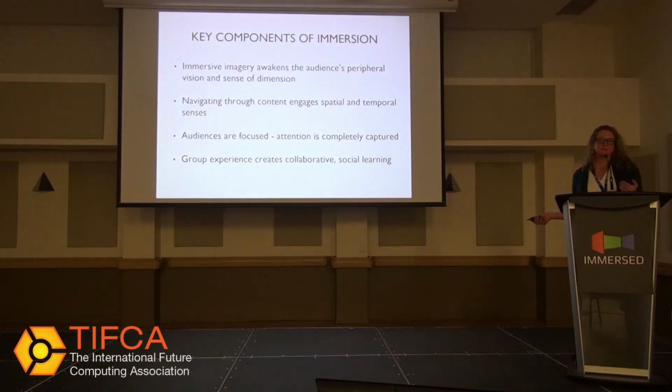So the key components, and this is really what makes immersive environments effective and powerful. Because we're surrounding them with imagery, we are awakening the audience's peripheral vision and the sense of dimension. Also, as we navigate through the content, whether that's a user-driven interactive or a docent presentation, we're engaging senses of space and time. Obviously, when you're inside an immersive space, attention is completely captured, which is really something not to be taken for granted these days.